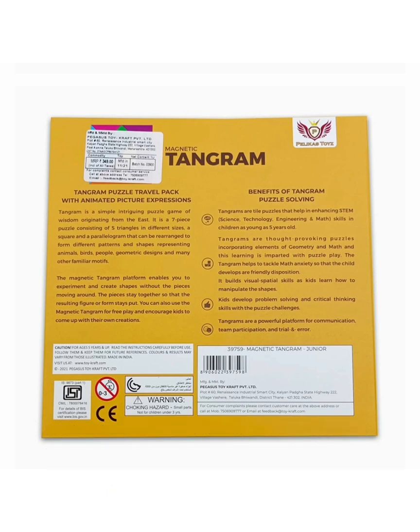Tangram is a simple, intriguing puzzle game of wisdom originating from the East. It was invented in China more than 200 years ago, but this fascinating puzzle has become popular only in recent times. The square-shaped 7 piece puzzle comprises 5 triangles in different sizes, a square and a parallelogram, which can be rearranged to form more than 2000 different patterns and shapes that range from animals, birds, people, buildings, geometric designs, and many other familiar motifs.